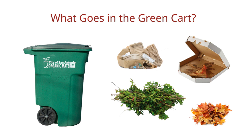Speaking of the green cart, we're going to talk about what goes in there next. There's three categories of items that belong in the green cart. The first one being yard waste. So you can see it down in the bottom, all the leaves and the branches. You can also put grass, dead plants in the green cart, stuff from your front yard or your backyard.